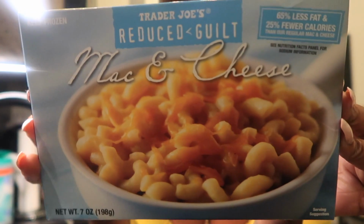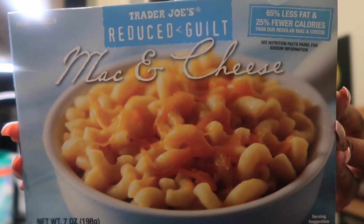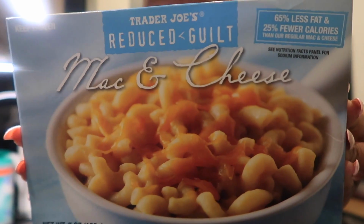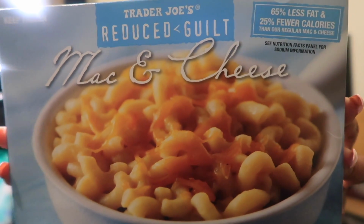Guys, so I'm gonna test out this Trader Joe's mac and cheese. I do have some of that ready-made chicken, so I'm gonna make a mac and cheese with chicken and then still have some extra chicken on the side. But I want to try this out because I do plan on using the double serving size for Christmas Eve dinner for me and my boyfriend.